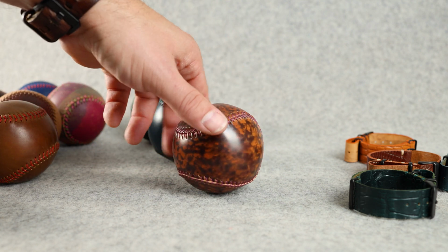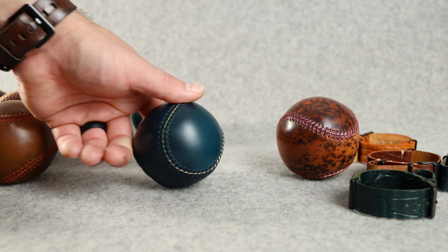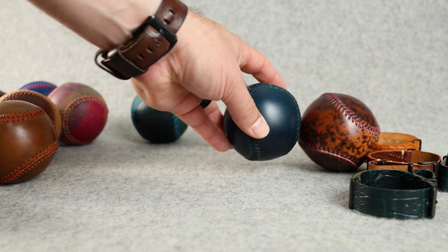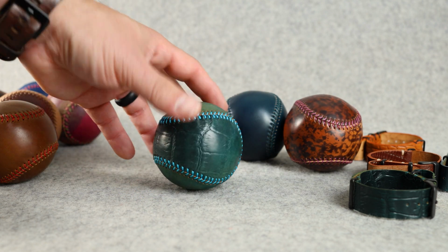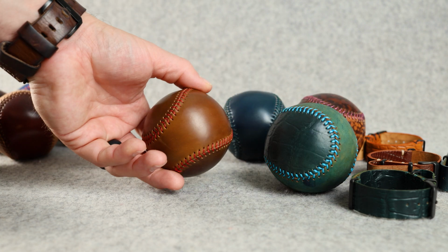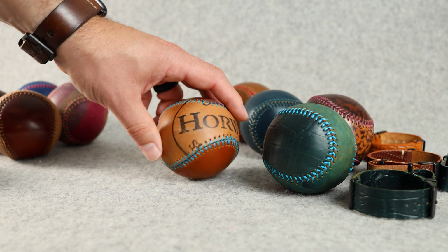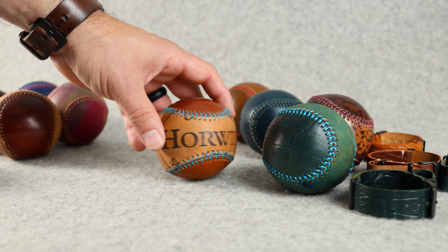This is the skip finish shell cordovan with a burgundy stitching. Here's one in denim blue shell cordovan. We also have this one with combination of green Gator and reverse shell cordovan. Here's one in whiskey shell cordovan with a nice red hand stitching. I like how this one turned out. We've got, I believe this is amaretto shell cordovan with reverse and then some teal stitching.